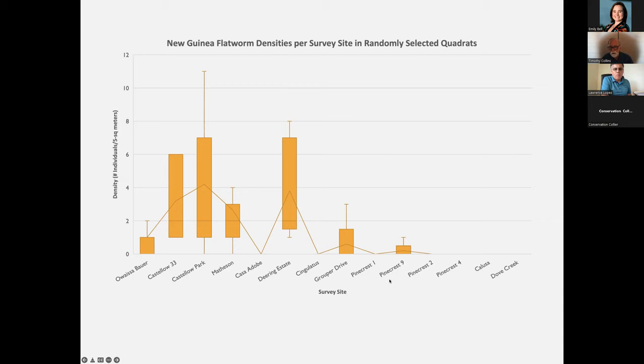I see there's a question in the chat of what is the best way to kill them. There are a lot of different ways to answer that question. If you find an individual one, you can just put it in some alcohol. That's the way we usually collect them. If you're asking more broadly, like if you have them in your yard, how do you get rid of them? That's a tougher question, one that we're working on.